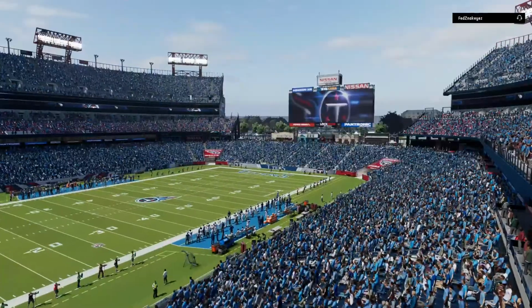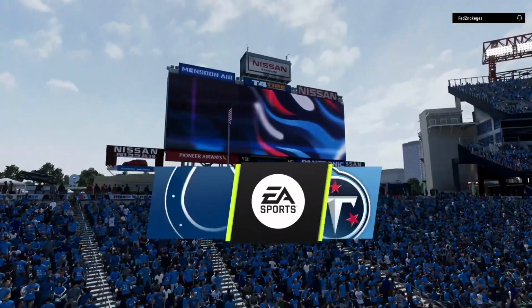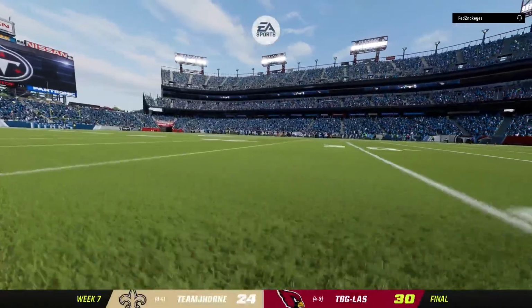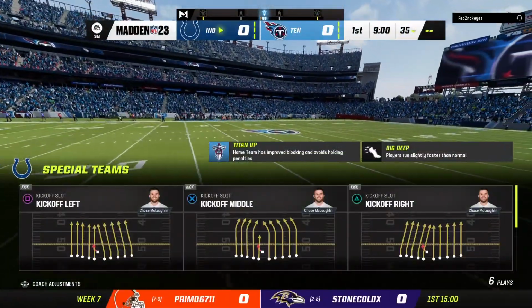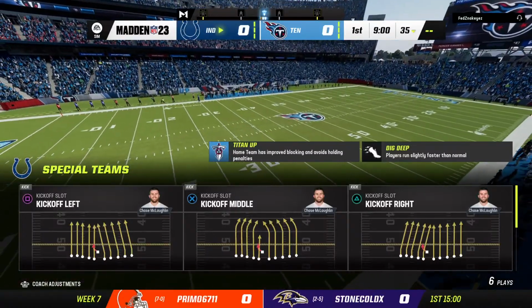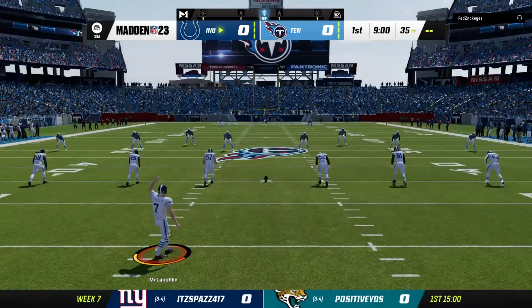Sweet spot as far as football weather is concerned today in Nashville. Just enough chill in the air for a sweatshirt, light breeze, fall in full swing at Nissan Stadium. Today we've got a matchup here in pivotal Week 7 between the Indianapolis Colts and the Tennessee Titans.